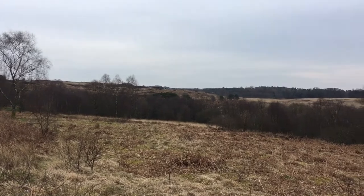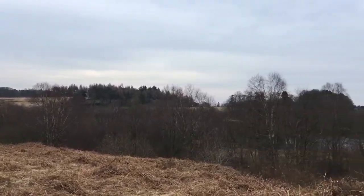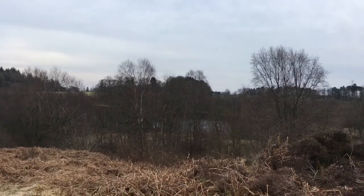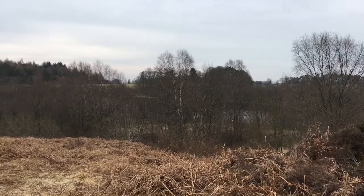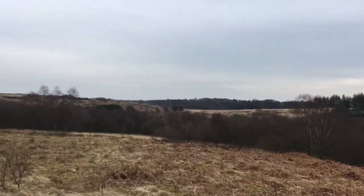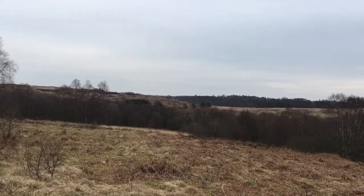Just a nice wee view, quite an open view of the surrounding countryside. That'll be the loch down there, just down through the trees. So I think if I continue on that path over there, that should take me down closer to the loch itself.